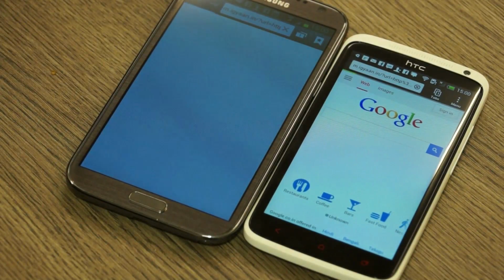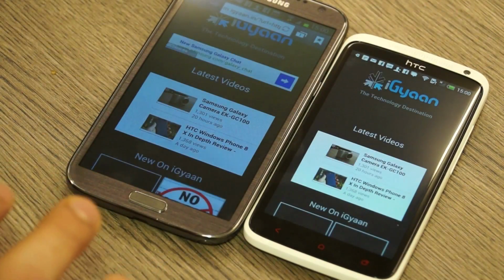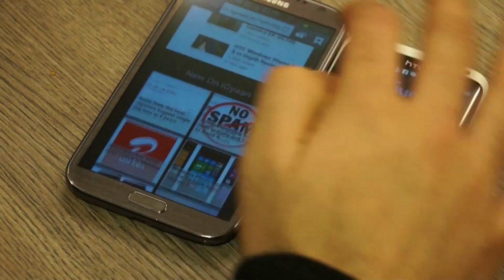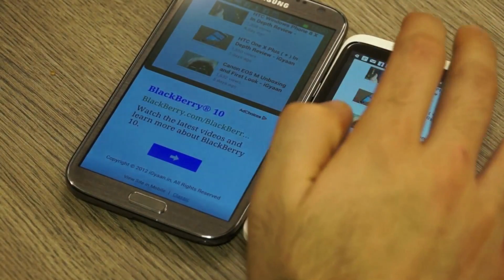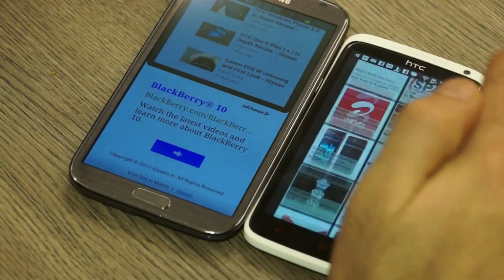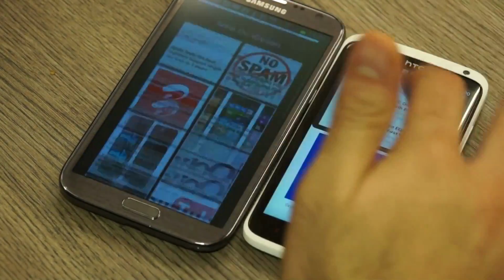That was almost at the same time. Let's see which one can load up the website faster. So you can see the Galaxy Note 2 is slightly better, but this is already done loading it up, and the Galaxy Note 2 is now finished as well. So in terms of doing that, you'll see that the One X Plus was slightly faster in loading up our website. In terms of kinetic scrolling, you can see both of them are more or less at par.